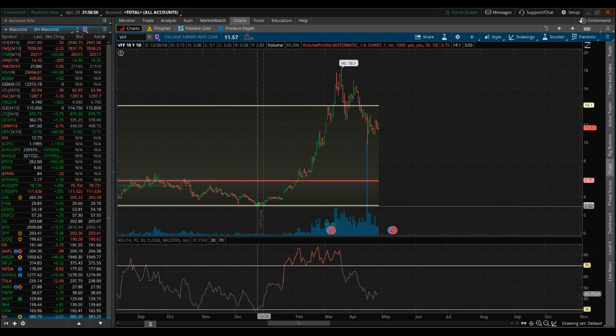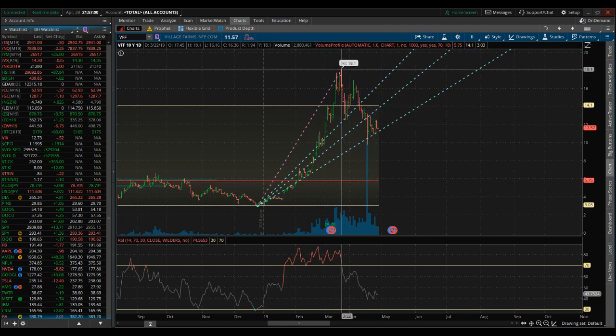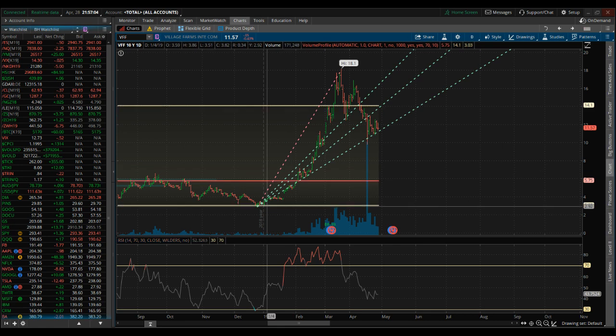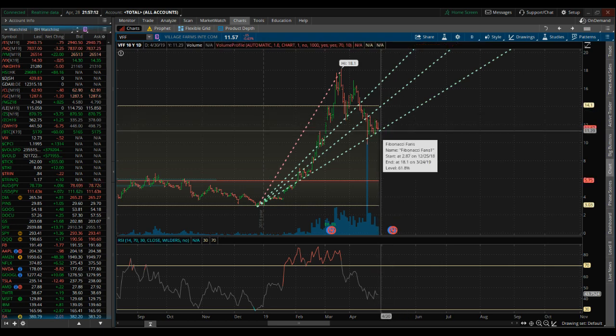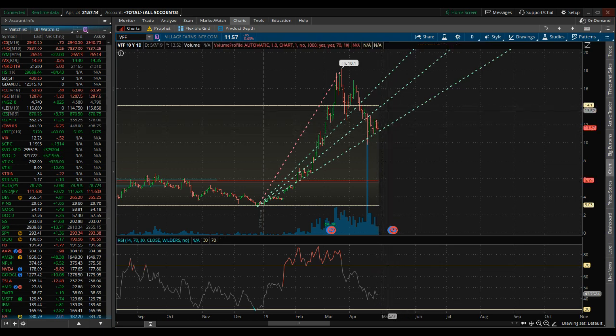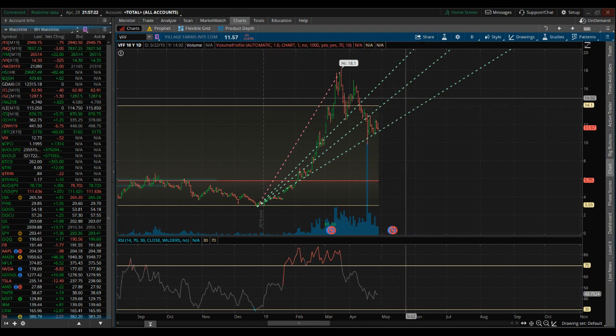It was from $3 up to $18, so that does make it a little bit interesting. But it is holding these Fibonacci fan levels pretty well from this prior trough to this peak. Look how it held that really well, came back up, held. So as long as it holds these levels, it could work its way back up to that $14.10 level. It's got earnings coming up on 5/9, so that's something to keep an eye on.